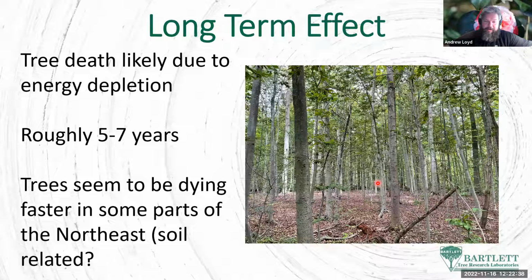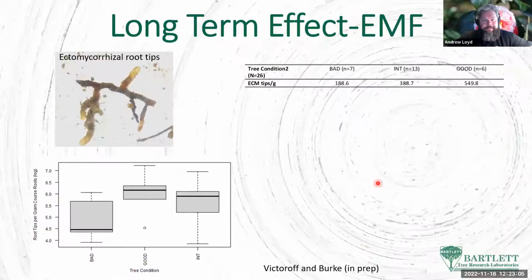But one thing that we do know is that the smaller the tree, the quicker it dies. And so we've seen saplings and regeneration in a forest suffer the most and the quickest. And it makes sense based on that carbohydrate depletion hypothesis that smaller trees are going to have less storage reserves. And so this disease is going to be more damaging on them compared to larger trees, which might take longer to deplete that carbohydrate storage.